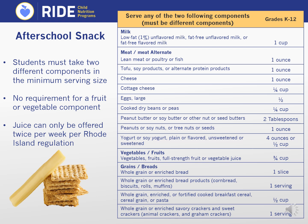So here's the after-school snack program meal pattern. Students must take 2 different components in the minimum serving size. There's no requirement for a fruit or a vegetable component, and juice can only be offered twice per week per Rhode Island regulation. If you have any questions about other requirements for participating in the after-school snack program, please feel free to reach out to us.